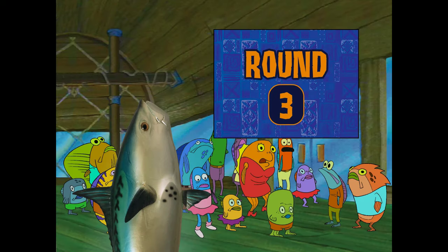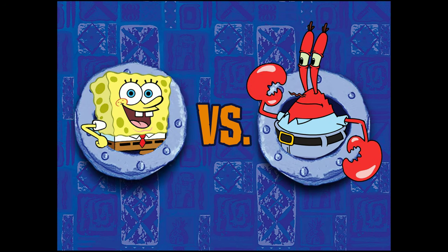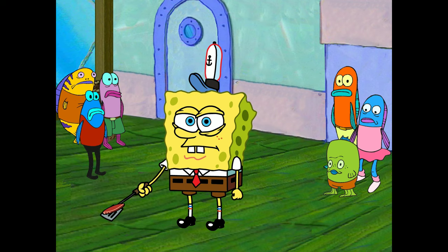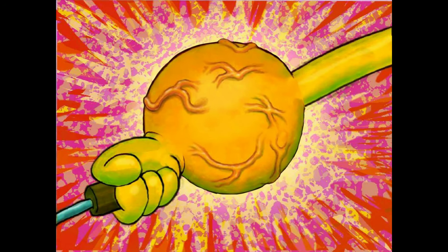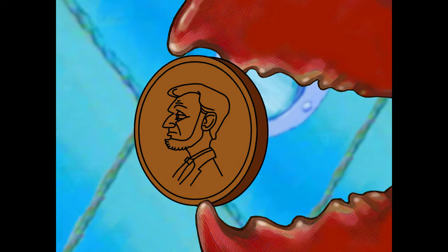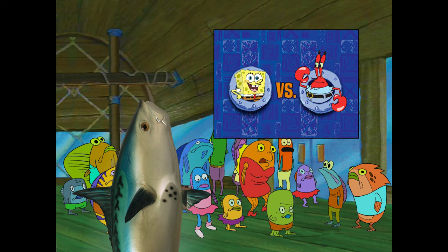Round three! SpongeBob versus Mr. Krabs! Will SpongeBob finally make his employer pay? These two competitors have very different training methods. SpongeBob flips Krabby Patties to bulk up his wrists, while Mr. Krabs strengthens his claws by pinching pennies. Let's see if SpongeBob gives Mr. Krabs a run for his money.